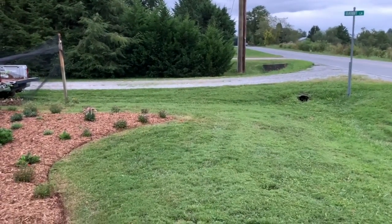So let me set you guys up and mow this. Hopefully it's not too shaky. On the walk behind it was. Let's see what the standard is. Okay, let's see how this goes. I can't promise anything. It does look shaky.